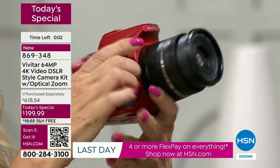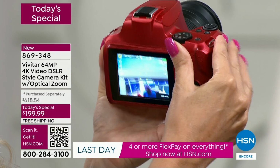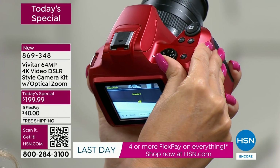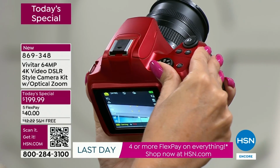Fast action. This can take up to 3 frames per second. And all of those settings are right here on the dial. So everything is explained to you as you twist the dial. So you can go into your manual mode. You've got your aperture priority if you want to get a little bit fancier with it. If you want to start doing a little bit of your own settings, you can do that.